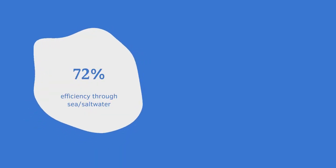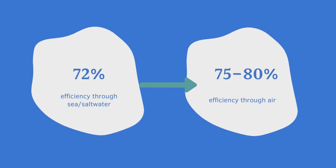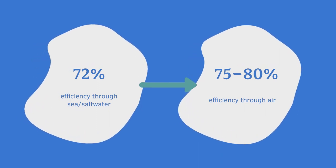Their AUV was able to produce a 72% transfer efficiency with 100 watt output. For context, typical wireless charging has an efficiency rate of 75 to 80%, and that's through the air. So 72% is pretty darn good for this new environment.